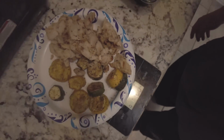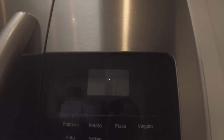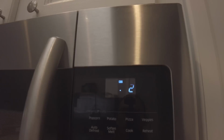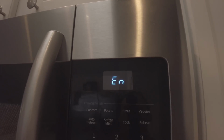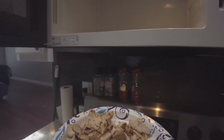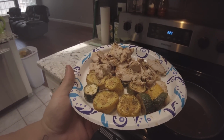And there you have it, 8 ounces. 8 ounces of chicken, some veg. So I'll throw this in the microwave, warm it up, and eat this down. Meal number 4, here it is. See you at the table.